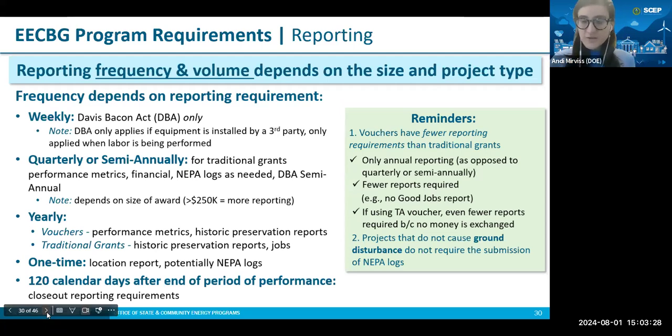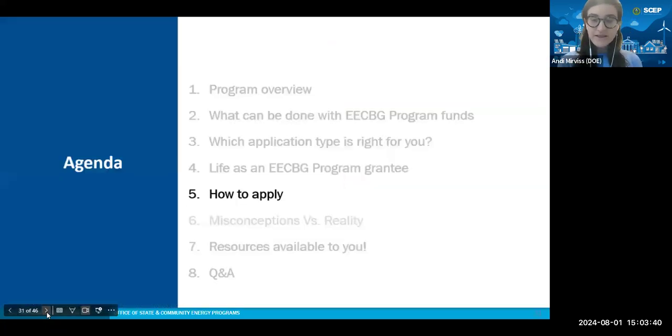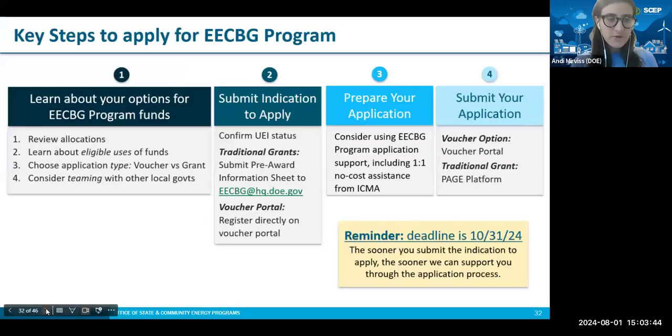Okay, so we've now talked about what you can do, the magical powers of e-bikes, and generally what the full life cycle looks like. Let's talk about how you can actually apply. Let's move to the next slide. And I should say, applying for the EECBG program is relatively straightforward. I like to think of it as zooming out in four main parts.